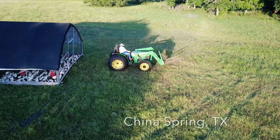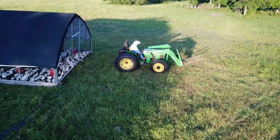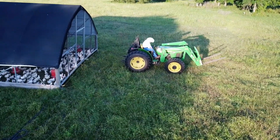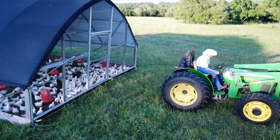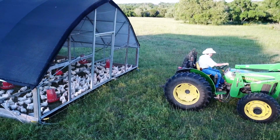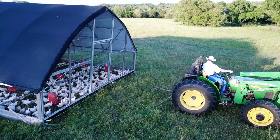What we do here is we move these guys every single day. As you can see here, we've got a floorless hoop house shelter that we slide forward each day onto a fresh new patch. Chickens are omnivores. They've got to have a grain forage diet just as much as they need a grass forage diet. So they get about a 50-50 diet in here.